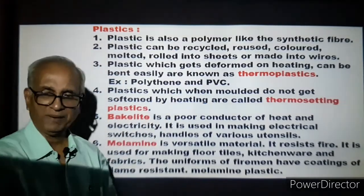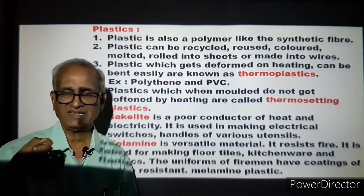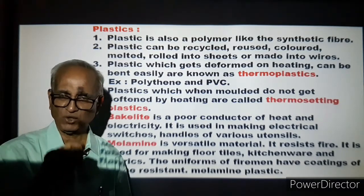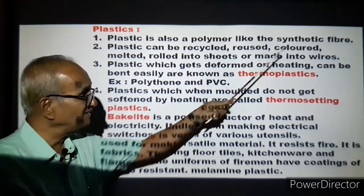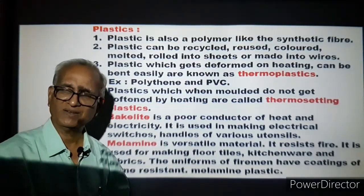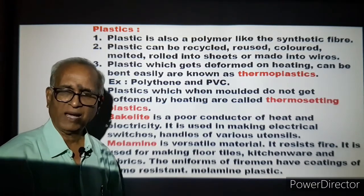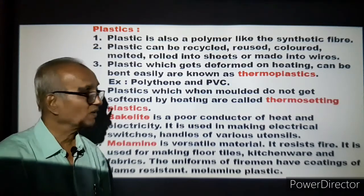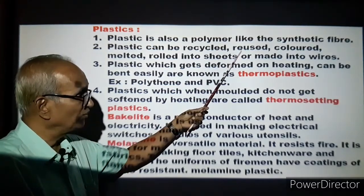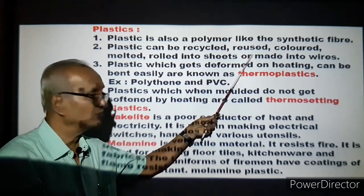It's a polymer. Polymer, long chains of units. Plastic units, long chains they are. And they are strong. Each unit holds the other unit very strongly. Like the synthetic fiber, plastic can be recycled. You can recycle plastic. Once it is out of use or broken, you can send it for recycling and you get the material again. They can be reused. You can use them again and again after recycling.